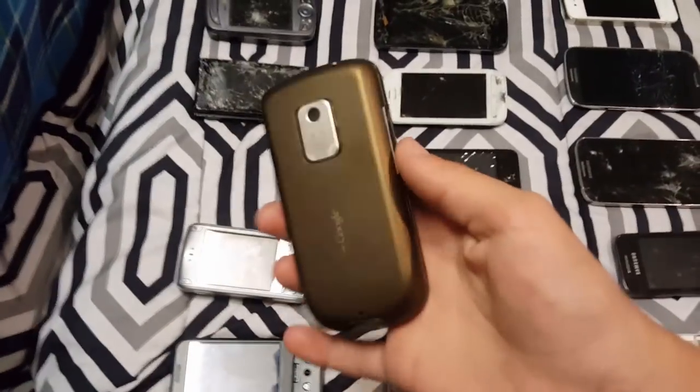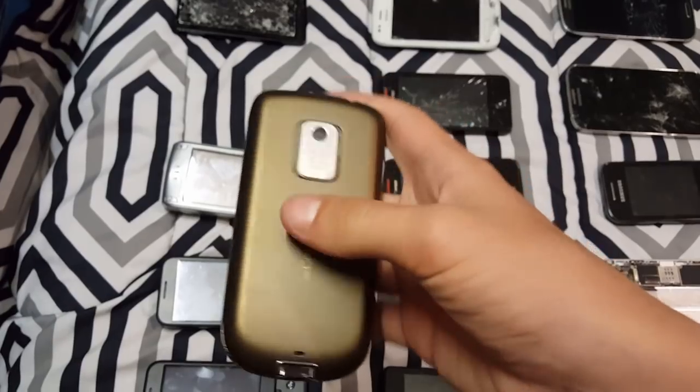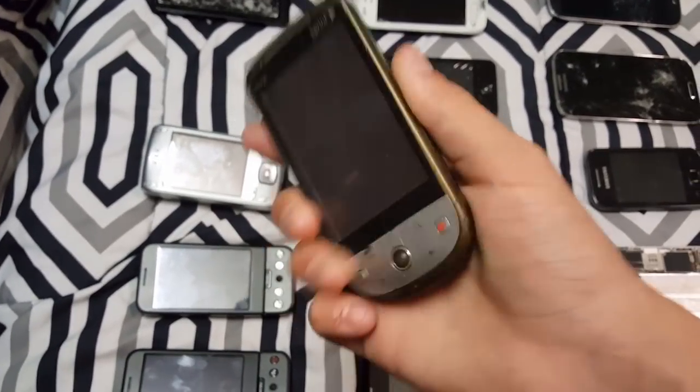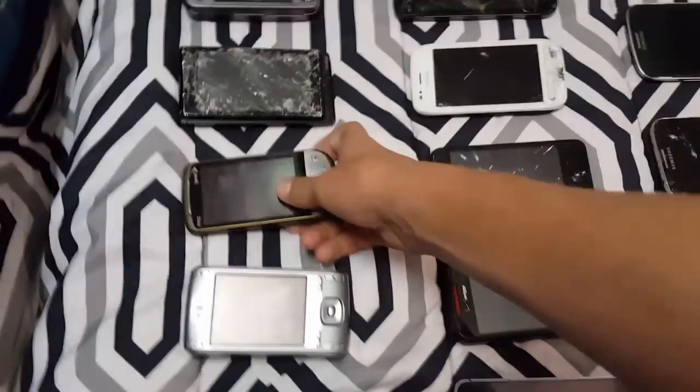Next up we have this HTC Droid Incredible, or not Droid Incredible, HTC Hero 200. I always call this a Droid Incredible for some reason, but it works. I don't think it has a charged battery. Yeah, it doesn't, but it works totally fine. It's a pretty nice phone. I've always wanted one, and then I finally got one, so yeah.